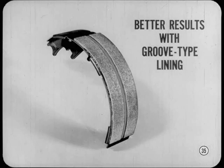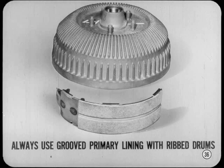If you reline the fronts to correct chatter in our 11-inch brakes with non-ribbed drums, you can get better results with the new groove-type primary linings. But don't mix them up. Always install grooved linings in axle pairs. Always use groove-type primary linings for replacement in our brakes with ribbed front drums. Plain surface linings will change the brake characteristics and may cause chatter.